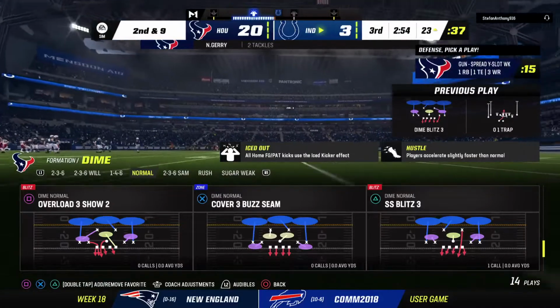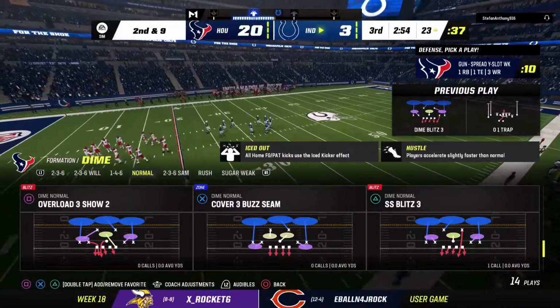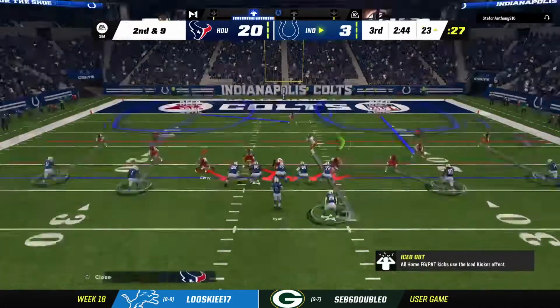That felt like a trap because it looked to me like the opposing front was on that play from the get-go. They didn't want to crash in the ball carrier before he even made the line, and they hold him to just a yard. The run only got a yard. Here's 2nd and 9.